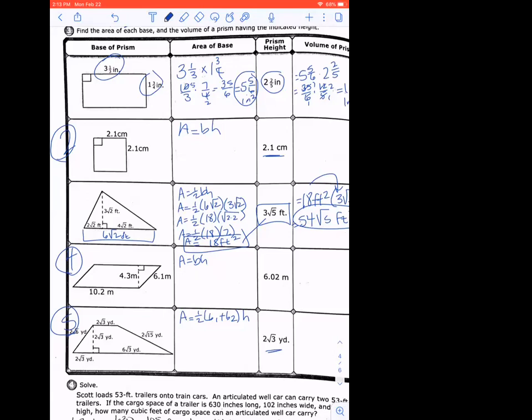So you'll do base times height on numbers 2 and 4, but for number 5, you're going to have to do 1/2 base 1 plus base 2. Then to find the prism volume, we've got to multiply area times the height. Okay.